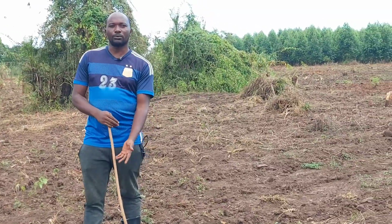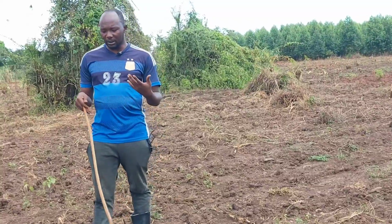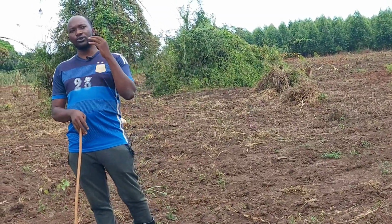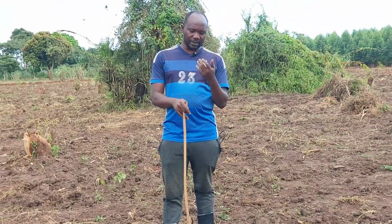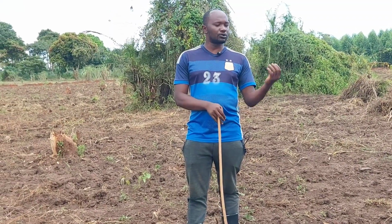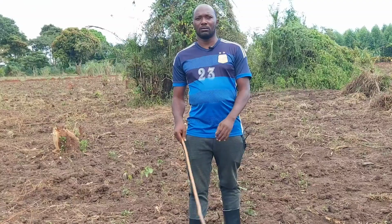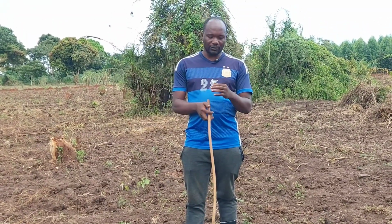So I'll be discussing how to plant it, and how we have come up with such a kind of garden. And since we are on zero grazing, also whosoever is doing semi-intensive, or someone who's planning to do fattening, please, you need soya, because we know it has much more good protein as compared to alfalfa.